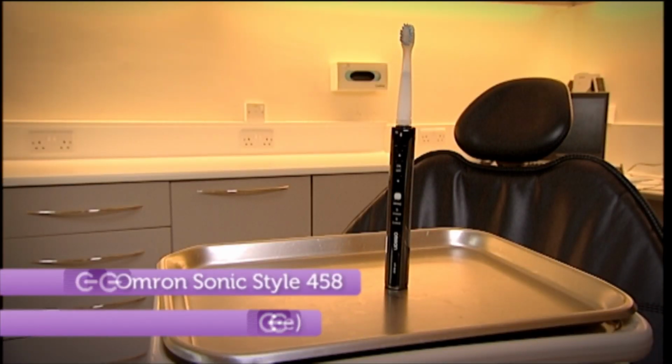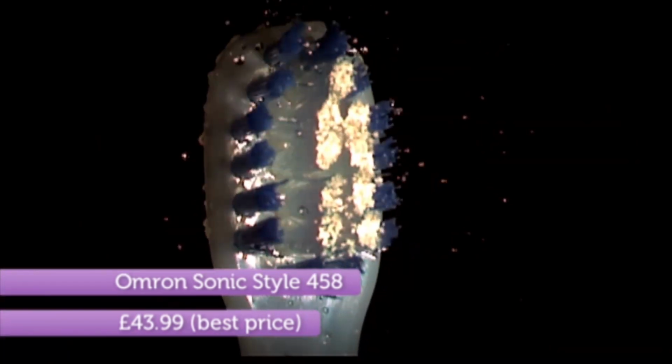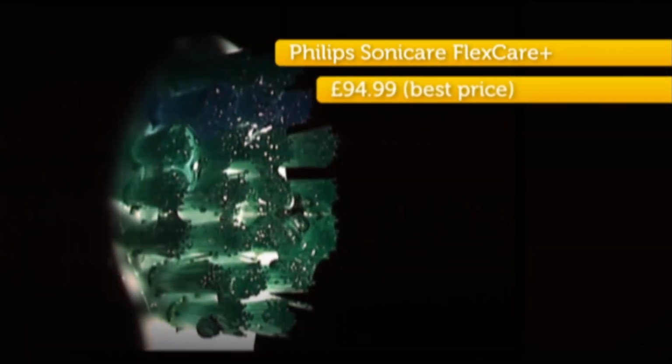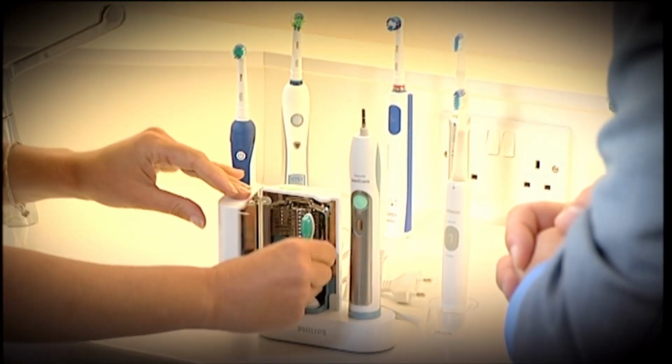At five, it's the Omron Sonic Star 458, a great-looking toothbrush which removes plaque effectively, and we like the ability to change the depth of its oscillations to suit various parts of the mouth. At four, it's the Philips Sonicare FlexCare Plus, a brush that did well in all of our tests and comes with a UV sanitizer to remove bacteria from the brush heads.